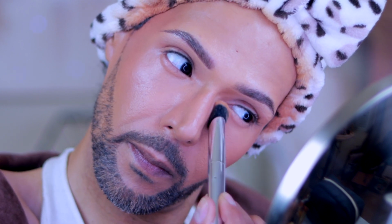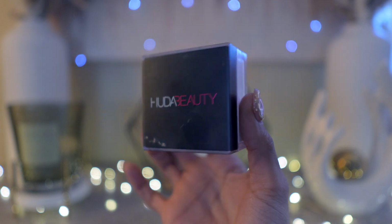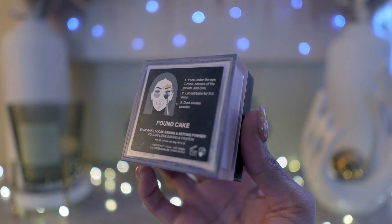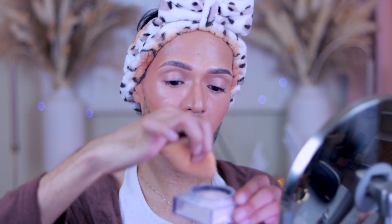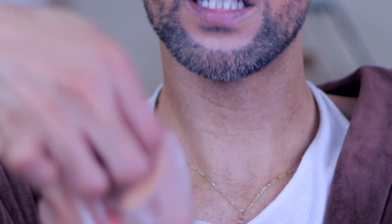Jumping into my favorite under eye powder, which is the Huda Beauty baking powder in Pound Cake. I absolutely love this stuff. I've been using it for I think 2 or 3 years. Yeah, I love it. I'm going to take it with a porous sponge, grab a little powder, and kind of mesh it into the sponge. You guys know what I mean. Then I'm going to take off excess and apply.